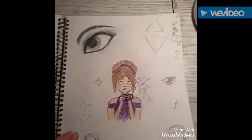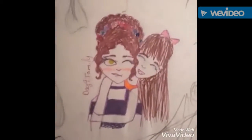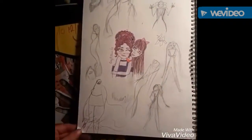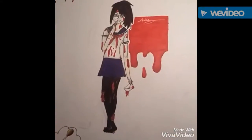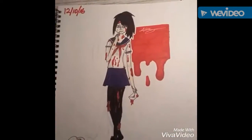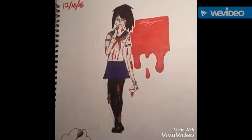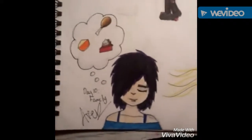And just the rest is randomness. And then day nine, I tried to do colored line art again, but it didn't turn out as good. And then just more randomness. And then this is Yandere Simulator fan art. I did a bunch of other ones. There's other ones in the next sketchbook, but I haven't finished it yet. I didn't finish doing all the rivals. And then day 10, which was family.